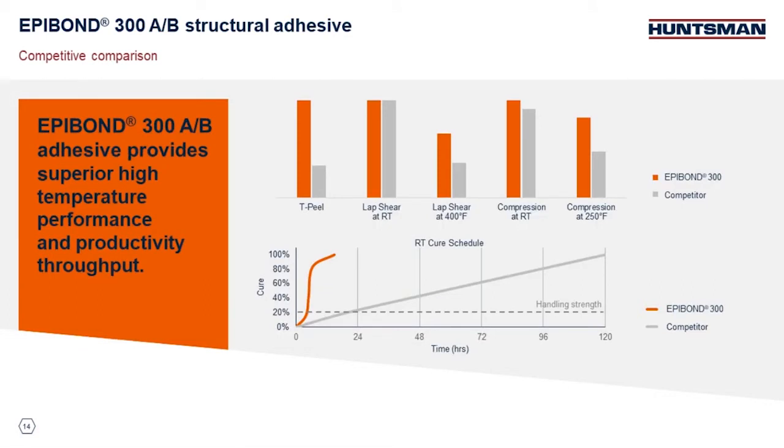What we're showing on the top is EpiBond 300 compared to the leading competitive liquid shim adhesive for aerospace applications. These applications are sized by compression and lap shear strength and high temperature performance. Lap shear and compressive strength at room temperature is similar to the competitor, but at elevated temperatures, as you can see, this product far outperforms the competitor. At 400 F, the lap shear strength is significantly higher, doubling that of the competitor. The compressive strength is also significantly higher at 250 F, again, almost doubling that of the competitor. The T-peel for EpiBond 300 is 3 times that of the competitor.